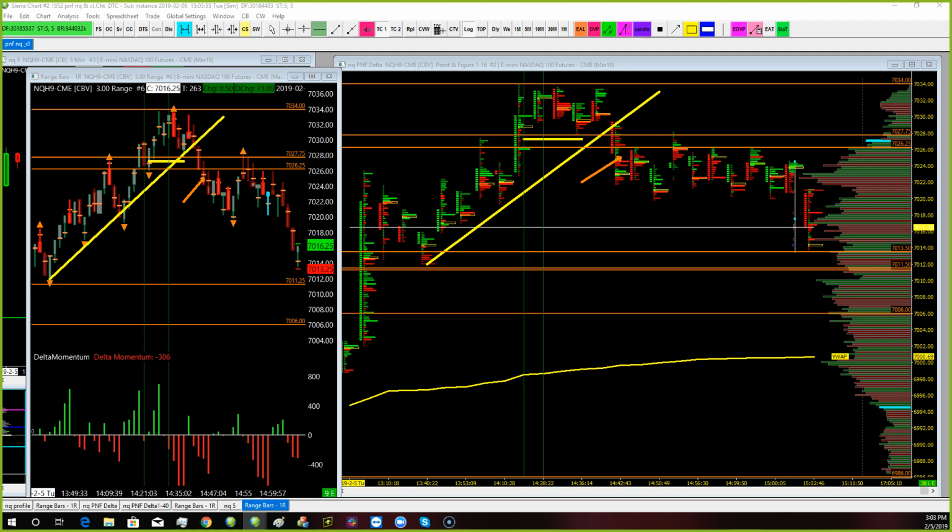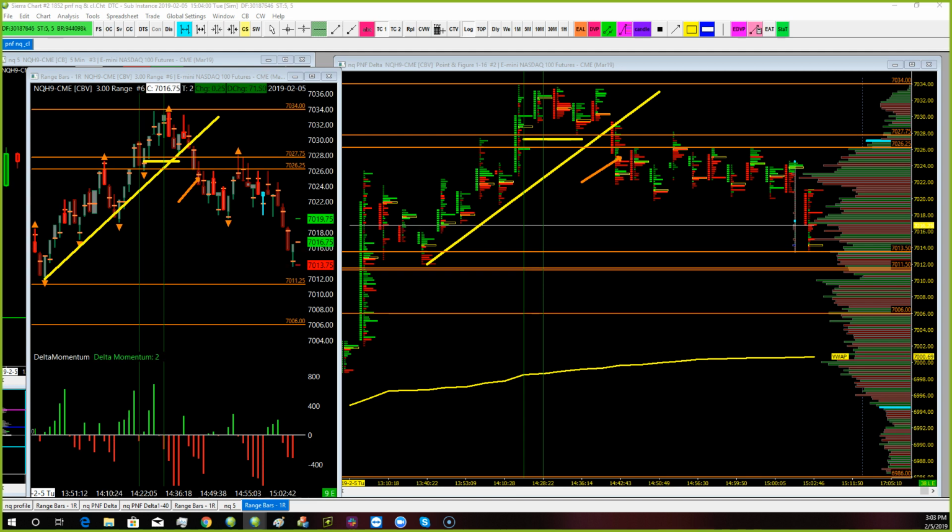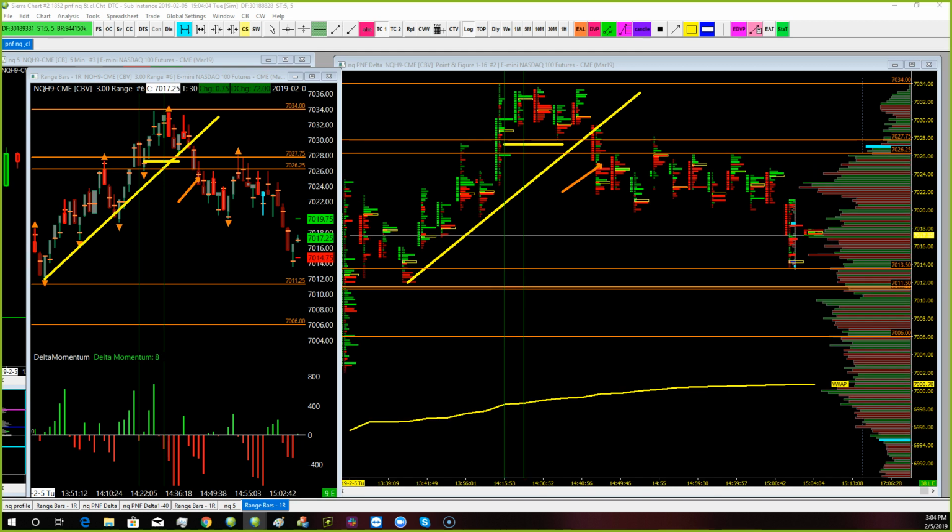I'm just going to go ahead and close that out. 16.50 flat. And that is how you do that. That was close enough for my target. 16.14 was the target. So I'll post that up so everyone can see how that setup should work.